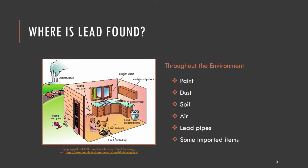Lead is found in many areas throughout the environment. It may be in paint from old or some imported toys, art supplies, in many houses built before 1978, household dust, which may be brought in from the outside, or created by chipping paint or from areas of friction, such as opening and closing painted wooden windows, soil contaminated near roadways from previous leaded gas in factories, or from the soil near the house from peeling paint. It may be emitted in the air from industrial sources and travel before settling into the ground.